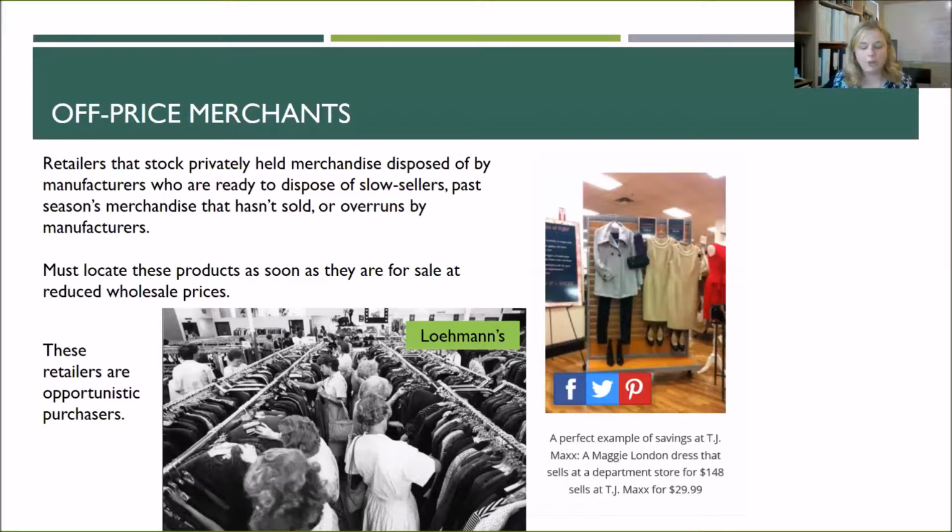So we call off-price merchants opportunistic purchasers, because the main thing that they are looking for is that the merchandise is cheap. So it's a very low price. In order to be opportunistic, they have to seek out this merchandise. They have to make relationships with manufacturers and with wholesalers. And they have to determine what they can sell for a smaller price to help get it off the shelves, and then they still make a profit.